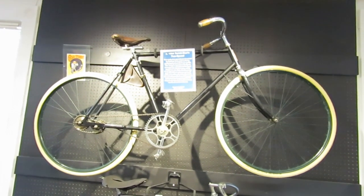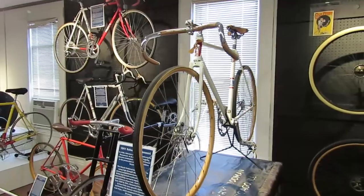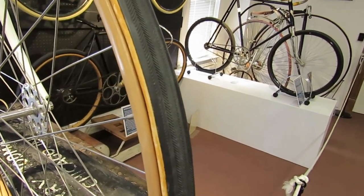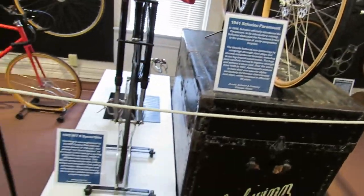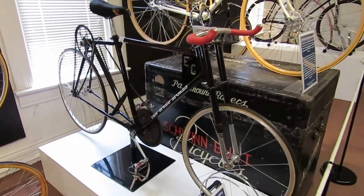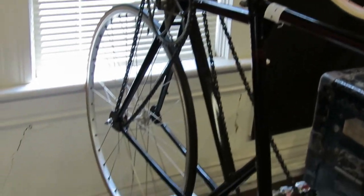1904 Tarot men's two-speed, or is it Tarot? This is a 1941 Schwinn Paramount track bike. Basically just a flat, hard tire, not a pneumatic tire. A 1982 MIT K-speed cycle. Big chainring on the front, going up to an intermediate. Another big chainring down there.